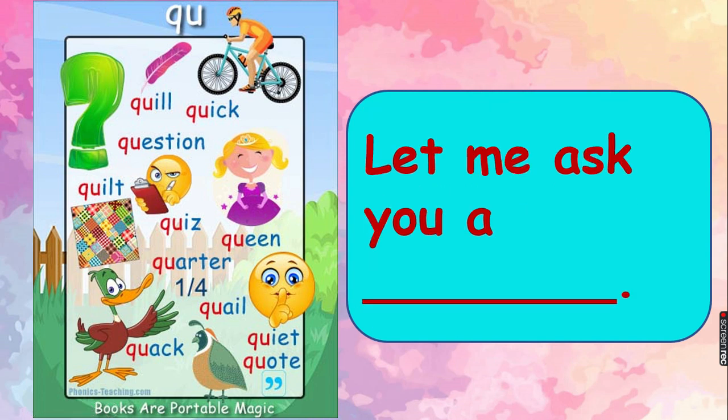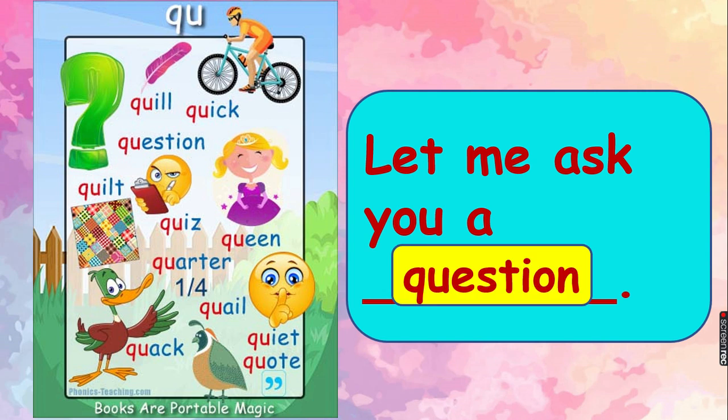Next one and last one. Let me ask you a blank. I believe you all know the answer to this one. Say it out loud in 3 seconds. 1, 2, 3, go. Right. Question. Let's read the sentence together. Let me ask you a question. Good one, guys. You're doing really good.